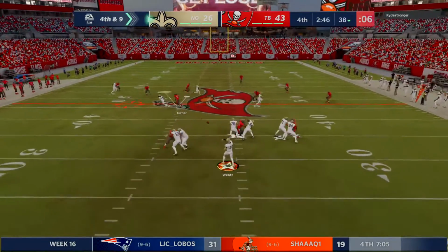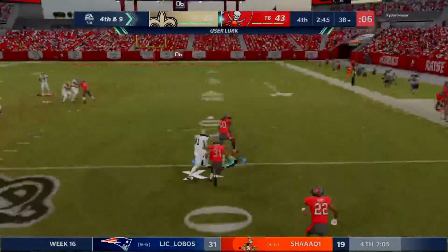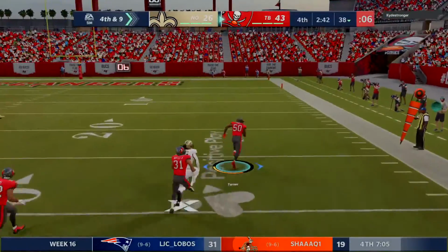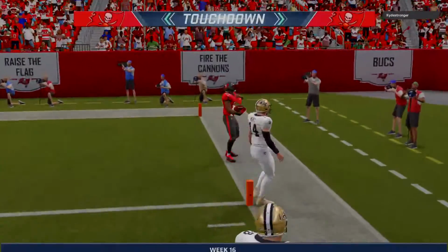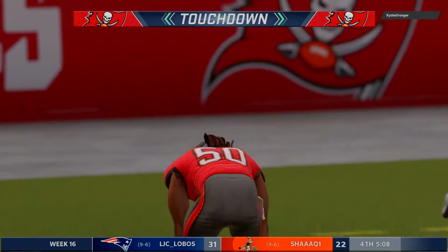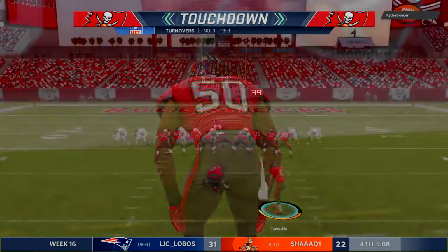They'll go for it. It's Wentz. On Wentz is intercepted yet again. Picked off near the 44. And it's a pick 6. He brings it back to the house for a Buccaneer TD.